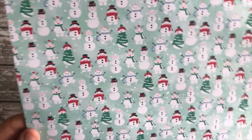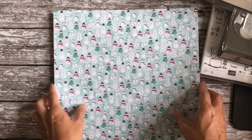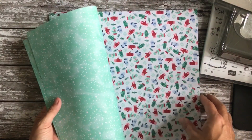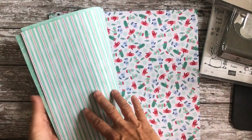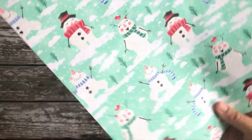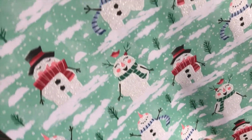I don't know about you, but I'm all about the papers. I love the papers. I think I'm going to have to do a class just with this suite. So my colours, these. So fun. And look on the back. Really nice. So you've got mittens and stripes. Look, I don't know if you can see, but these are sparkly.